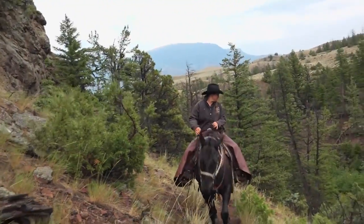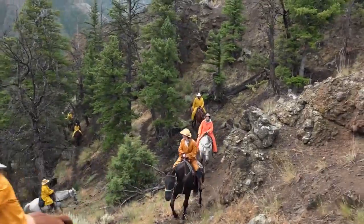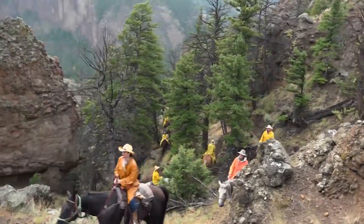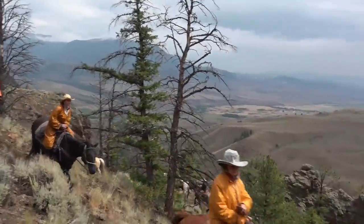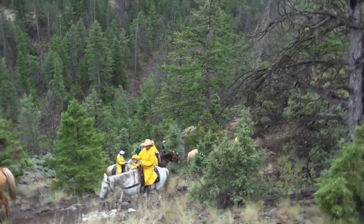Wow, this is quite good, right? Yeah, it is. We get way up here. A trail ride here can be quite the adventure. Up, up and away we climbed, pausing now and then to give our horses a breather and to check out the view. Ready? Yep, we're good. Let's go.